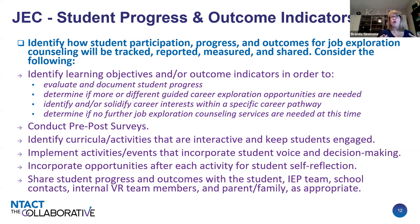And oftentimes we will see people give pre and post surveys or pre and post inventories to the students, so that when they start working with them, they ask, do you know how to do this? Do you know how to do that? And then you talk with them and get a feel for what they're comfortable with. That's going to help guide you in terms of what activities to do with them. But it's also going to help you, after you've been working with that student for two or three months and doing these fun activities, to come in again and say, can you do X, Y, and Z? Then you can begin to measure that student's progress and what they're learning over time.